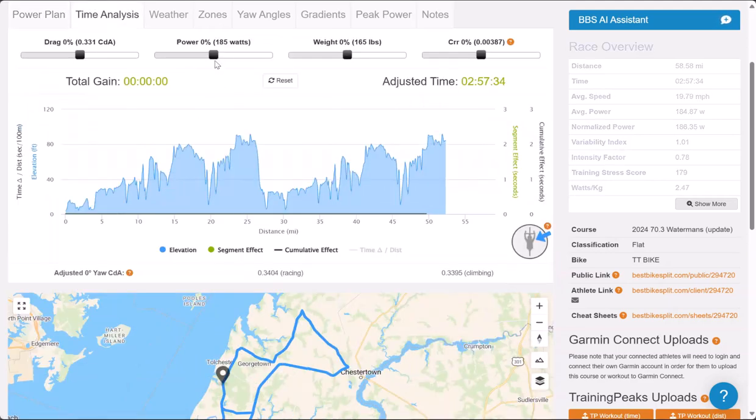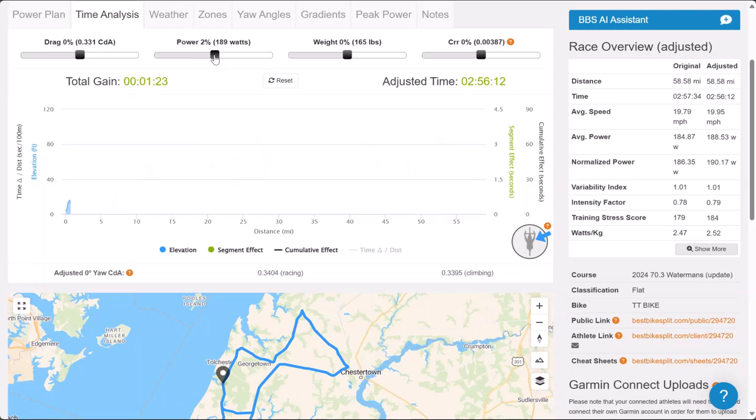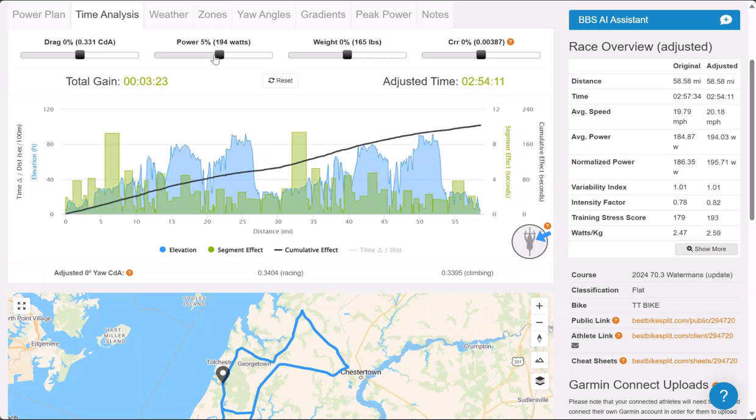Time analysis on this course here. So power. If you wanted to increase your power output by 5%, this athlete would save about 3:20 over the course of this race. To put it into perspective, they were going to average about a 185, and then the adjusted is a 194, so about 9 watts higher. It's going to net you 3 minutes and 20 seconds-ish.